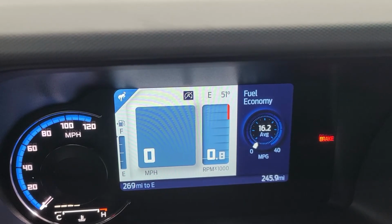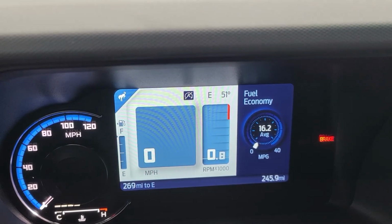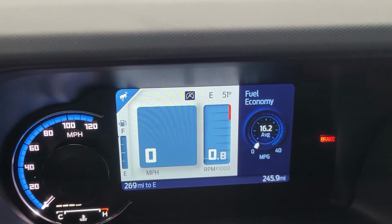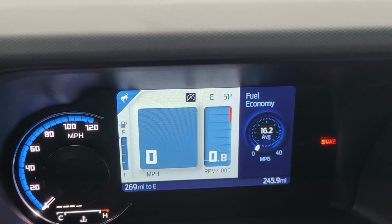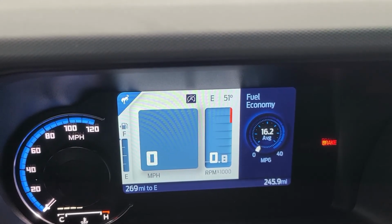Now, keep in mind, I do have a lot of fast cars, and this thing has felt just a little bit sluggish to me. Maybe because I'm comparing it to everything else. But it is what it is, guys. I'm going to make some more videos on this, but I'll get back to you over time if I feel like the premium fuel made a difference.